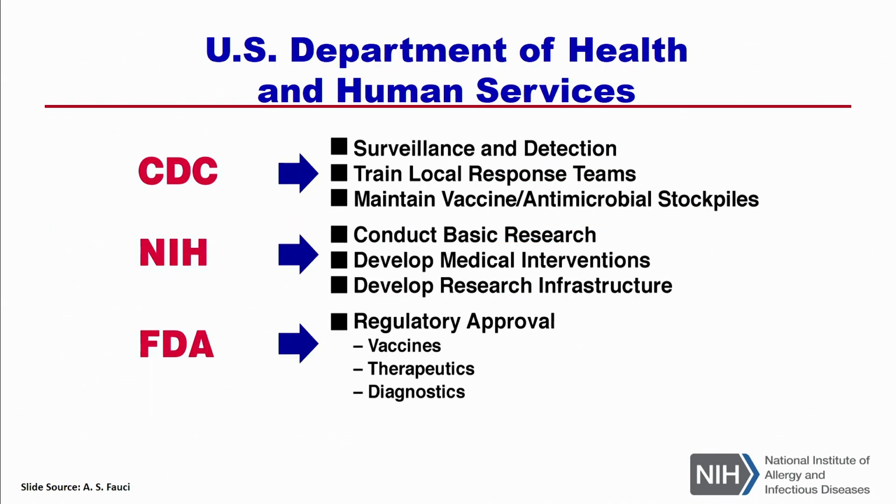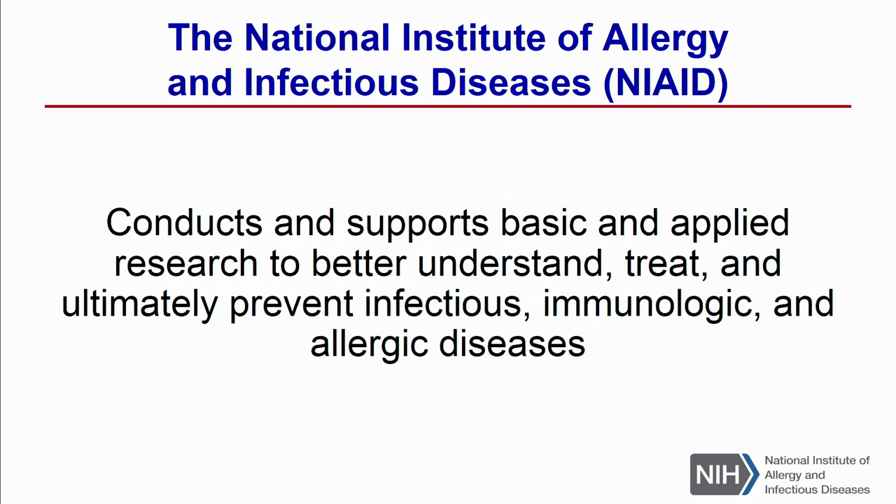If you look at NIH, CDC, and FDA, they're all three agencies of the Department of Health and Human Services. Our agencies have a lot of discussion and interaction with each other, but we each have different responsibilities. NIH is responsible for a lot of research and development, FDA for the regulatory approval, and CDC for a lot of the surveillance and detection. But it's a feedback loop on many of these things, and I think that's an important thing.